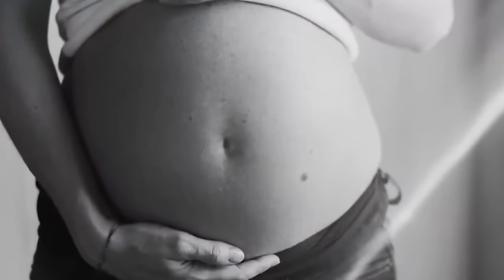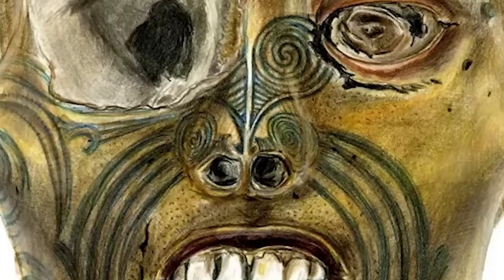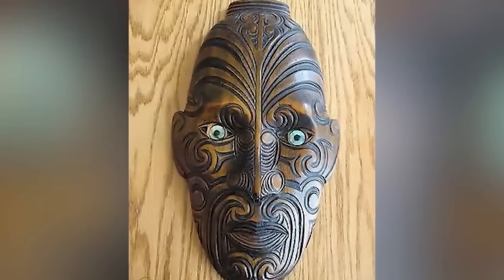The paranormal investigators who aren't pregnant have taken a look at this, and they're having a hard time getting to the bottom of it. Some people have suggested that the Maori tribe thought that pregnant women were taboo, but that also doesn't really make any sense, because then how would they have repopulated their tribe? Regardless of why it is the way that it is, just know that if you are expecting, that's not the right time to take a look at these masks.